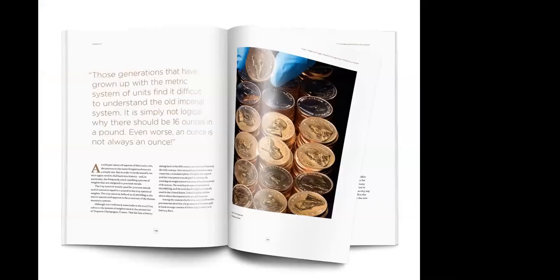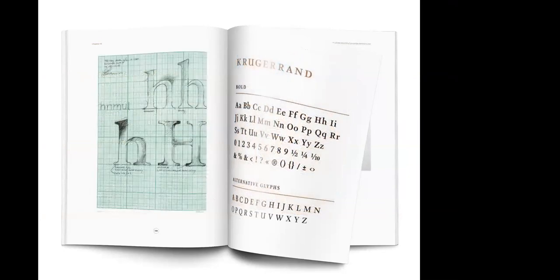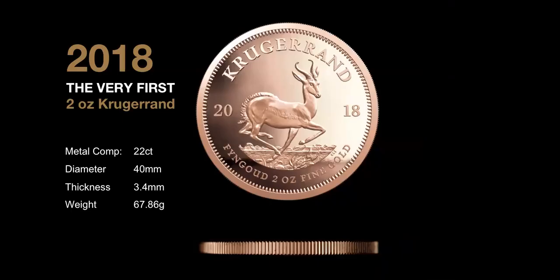This product also came out the same year that the Krugerrand Jubilee book by Professor Francois Malan was issued, and it is one of the authoritative books on the Krugerrand, detailing all the design elements and development, history, and evolution of the Krugerrand.